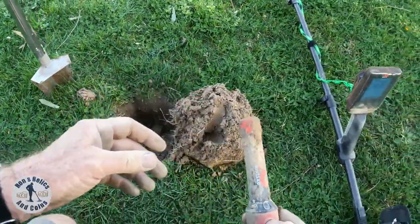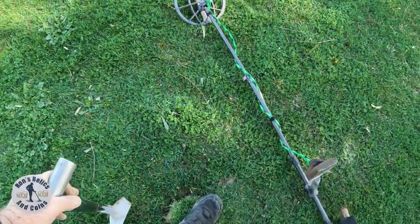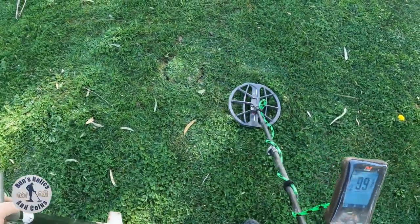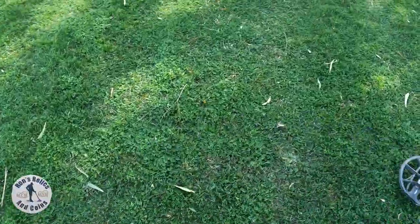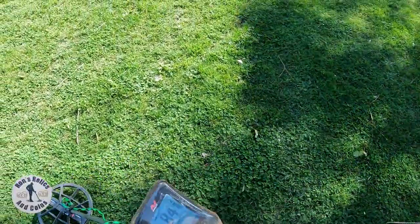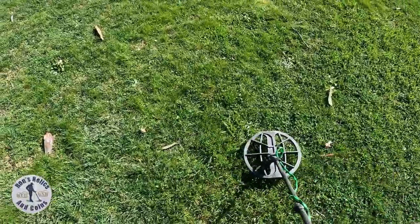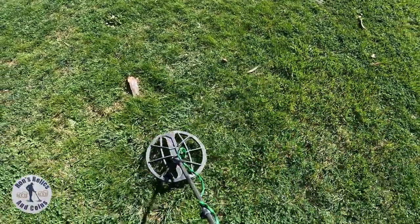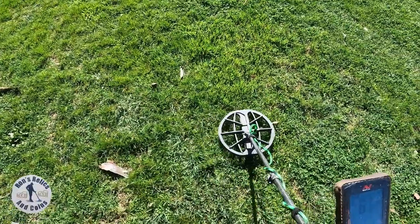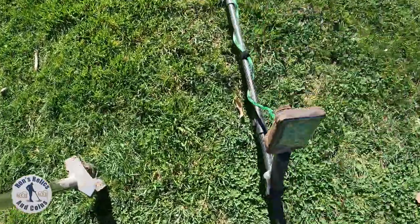Righto. I'm up in the corner here. I finally made it up to here, but I still haven't made it to the car yet neither. Righto. Couple of inches down, 61, 63. All right.